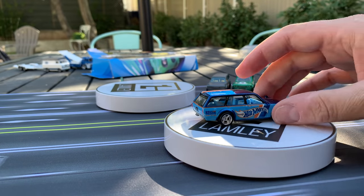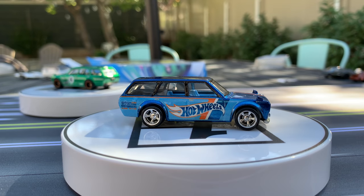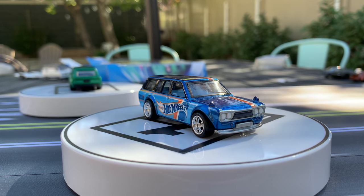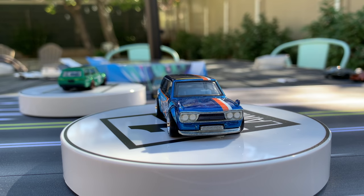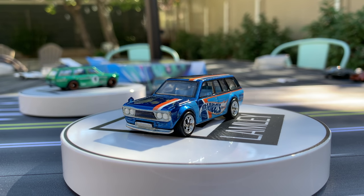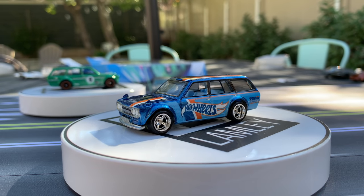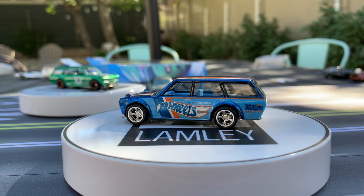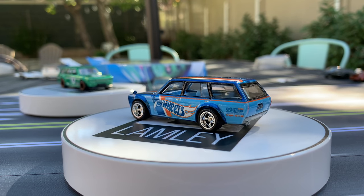There's my number 21. It is the second of the convention, the 32nd convention exclusive in Hot Wheels Racing Deco. Again, as I'm trying to rank these, it was just hard. Do I like this one better than others? And there were a lot of others I liked better than this one. I think it's because I don't like the wheels on this one.